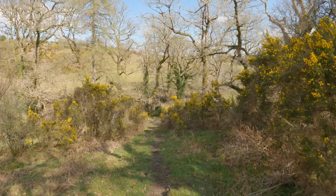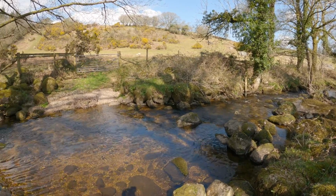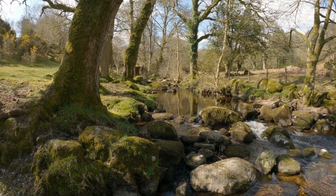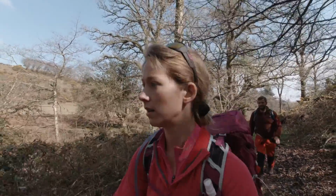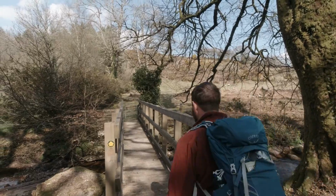It's crazy, crazy. I think there's a little bridge just a bit further up that you can cross. So there's no need for Ceri to start wading in. Pretty. Got to go uphill.